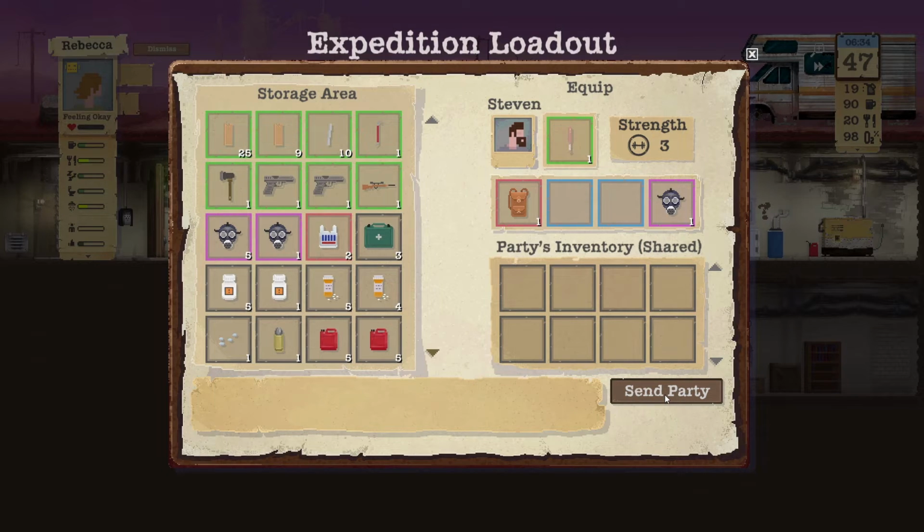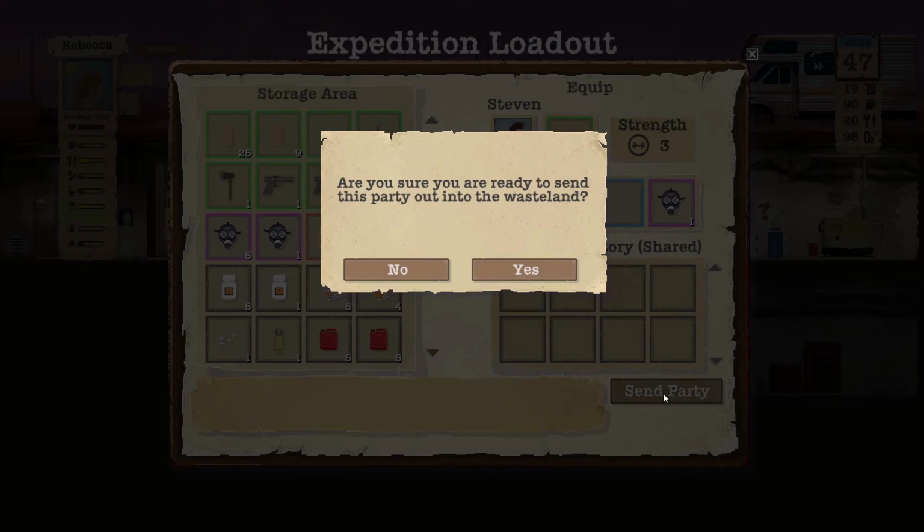So we will send them out. We won't take anything with us because we'll find some stuff in that house. We'll take all the stuff, so that could be used for trading and what have you. So, okay, right. Send that party out.